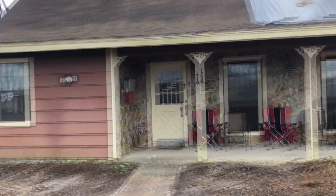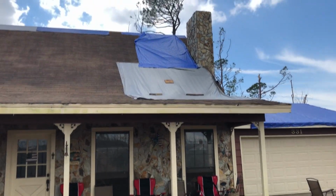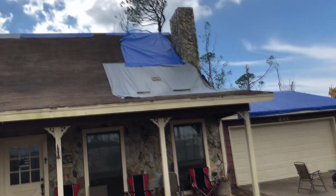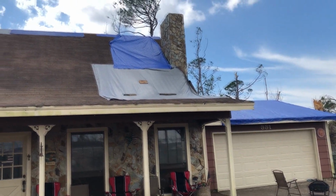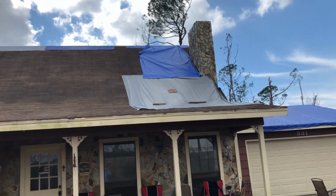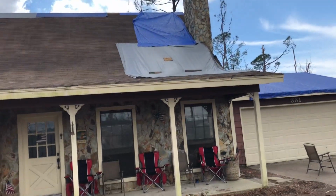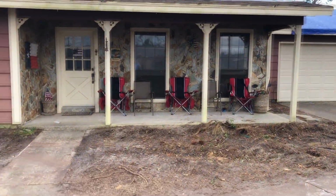I'm kind of shocked. You can see my dad and his church friends got the roof part. Like in the other videos, you can see the trees were literally on top of the roof. So thankfully they got those off, and we had to tarp the roof so no rain could get in. Those look like they're pretty tight. So if it happens to rain this weekend, I think we'll be good.